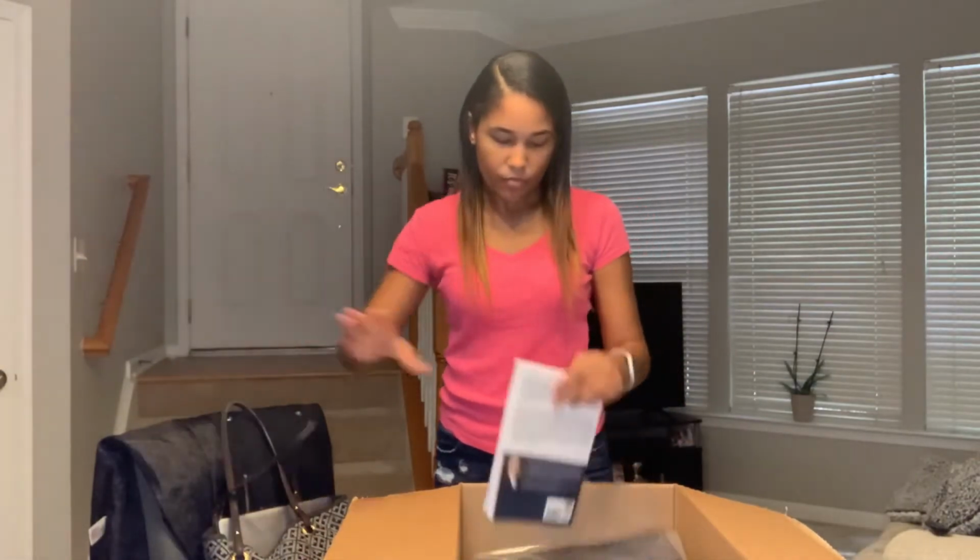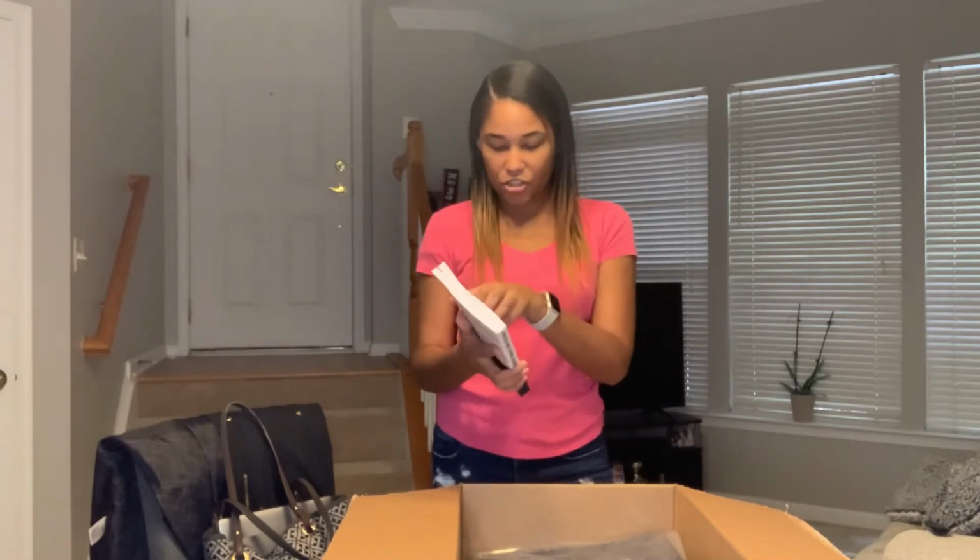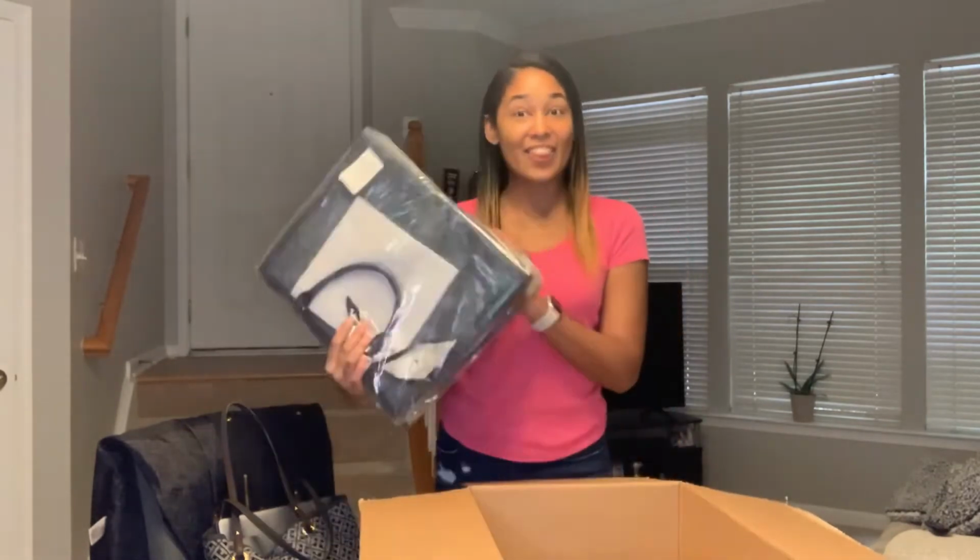Okay, I also bought a book. I bought a book called A Practical Guide to Buying a Business from Robert J. Chaplin, but we're not gonna talk about that. We're gonna talk about the bag.